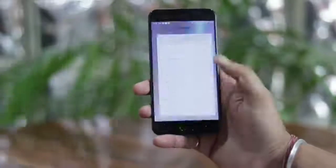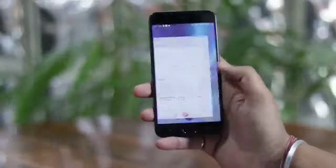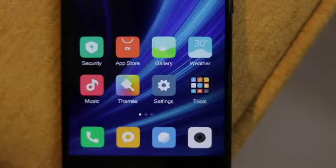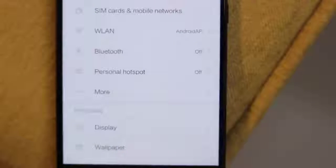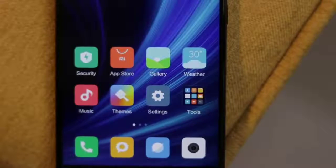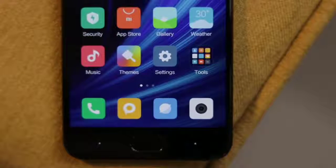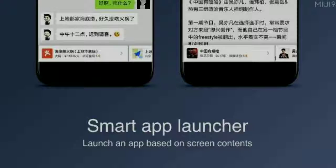MIUI 9 is super sleek, and while that is due to Xiaomi's optimizations, the cool transitions too make it look snappier. There are some subtle changes to animations, but I really like one particular effect. When you open and close an app, the app icons animate, which isn't really a big deal, but it looks very cool. Let me show you again with the phone app. See? It's really cool, right?